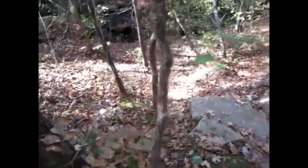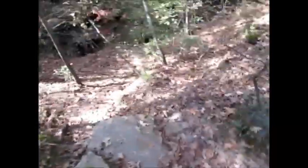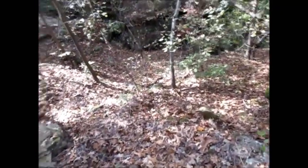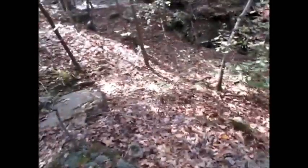Now that's normally where the waterfall would be, and there still is quite a big hole down there, scour hole, and it's full of water. There just ain't no waterfall in it. Whoa, that's a big old hole.